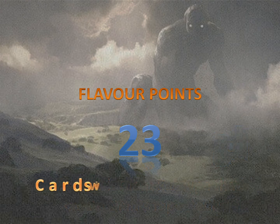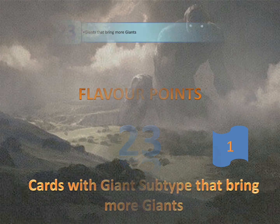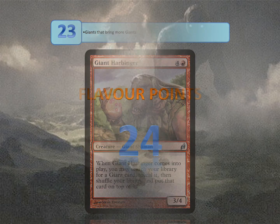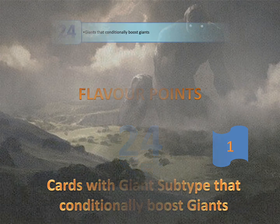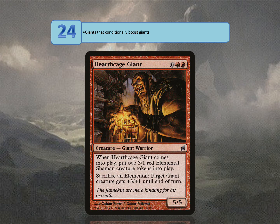One card scores 23 points, which is a giant that brings more giants. This card is Giant Harbinger from Lorwyn. One card has 24 points and is a giant that conditionally boosts giants. Hearthcage Giant from Lorwyn uses elementals to boost giants.